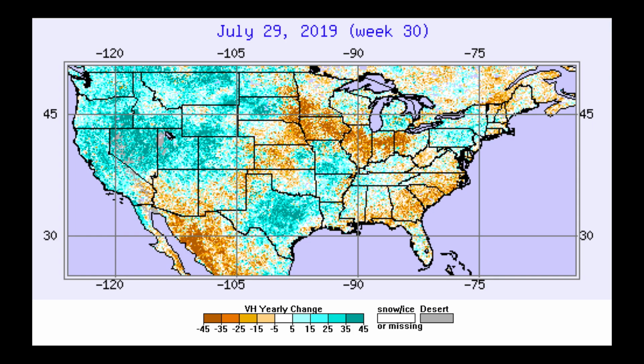Another way we can view this is by looking at what's called the Vegetative Health Index. This uses a couple of factors, including how green things look from space and also the Normalized Difference Vegetation Index, or NDVI. What you're looking at in this color spectrum is the difference between this year and a year ago. If you're on this side of the color spectrum, the crops are not appearing as healthy as they did a year ago to date. Across parts of the Carolinas, the greatest stresses are down into this corridor, although this is just a slight change over a year ago.